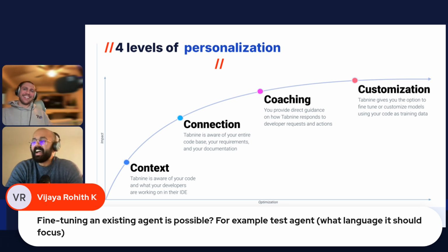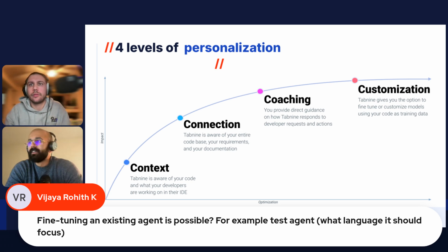But yeah, so let's say you're running the test agent, right, Vijaya? It's going to know what language it's generating a testing plan and test cases for just through the local IDE context. And let's say you've now layered on codebase connection, and you're referencing a specific codebase in addition to what you're working on in your IDE. Now it's got even more personalization and context built into the test cases and test plan that it's generating.